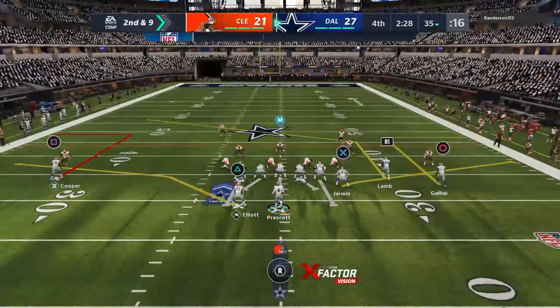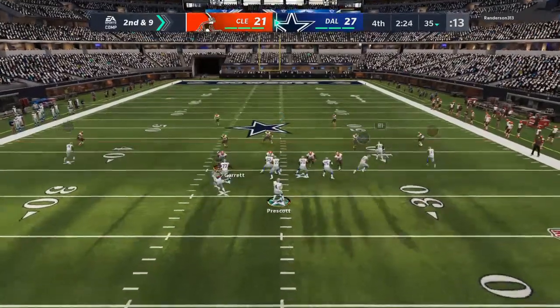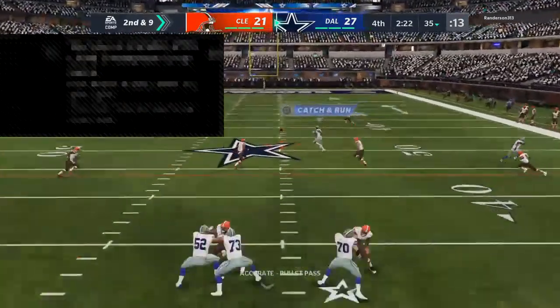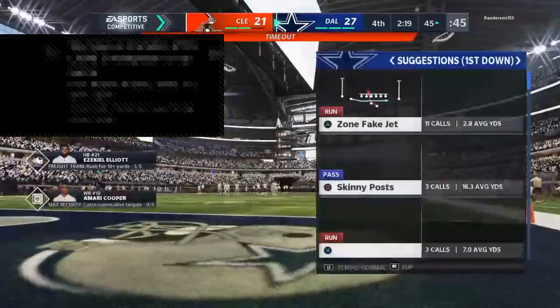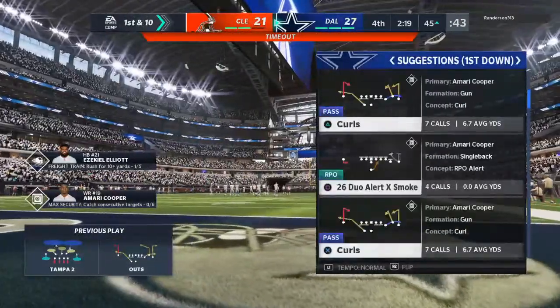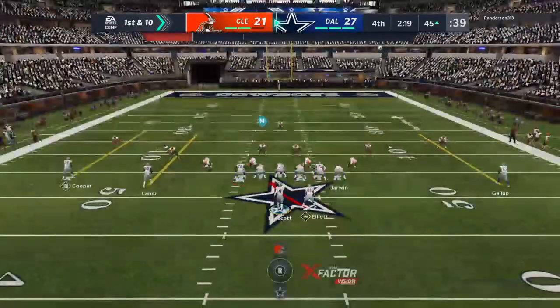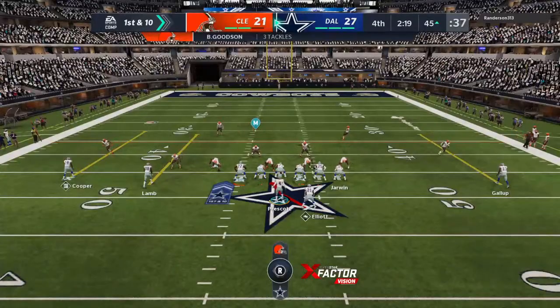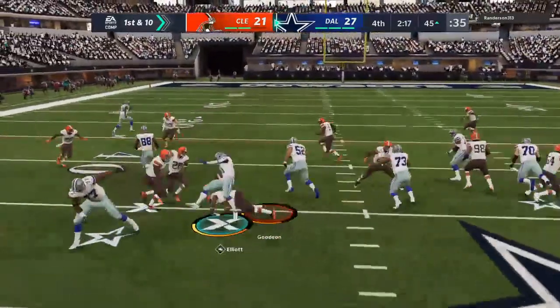A gain of a yard brings up 2nd and 9 at the 35-yard line. On 2nd and 9, Prescott able to hit his target, Lamb. And they're going to have another first down as he's going to be tackled at the Browns' 45-yard line. And now, defensively, they're going to burn their first timeout. Remember, they get an extra timeout built in coming up here shortly at the 2-minute warning.